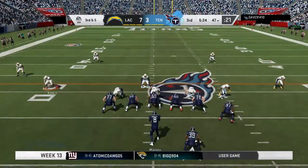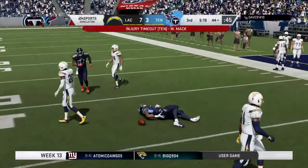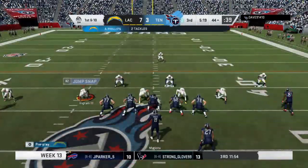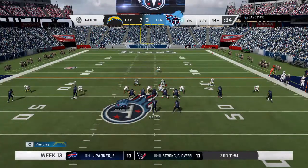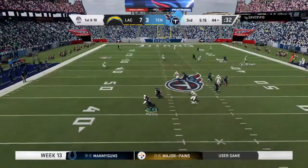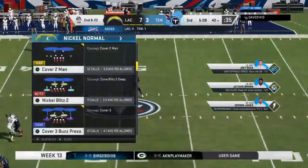You got nothing. To throw is Mariota. That's complete to Marlon Mack, and he will have the first down, but he winds up taking a pretty good shot that time. Mike 42. Mike 42. From the shotgun, it's Mariota, and a big loss here as he's taken down. Melvin Ingram able to record his 5th sack of the season.